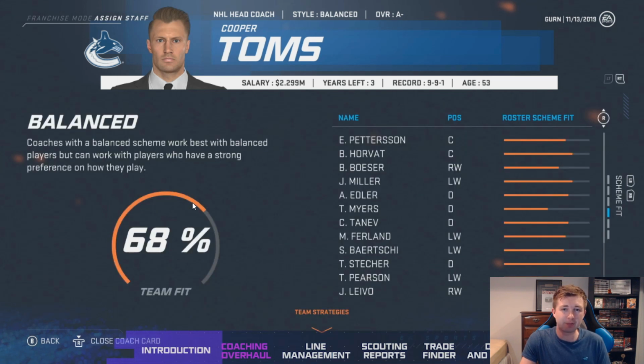And next, you guys, you have the scheme fit page. As you can see here, our coach has a balanced scheme, and the team fit is 68%, which seems decent. If you look down here on the right, you can see Stecher actually has a max scheme fit, so he fits perfectly into his role with this coach. Bo Horvat there is pretty high. Same with JT Miller. Someone that's a little bit lower would be like Tyler Myers there. Looks like he's maybe 50%, even a little bit under 50%. So it kind of just shows you how the players are fitting in with the coach.